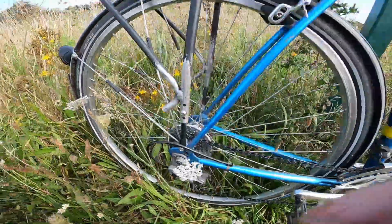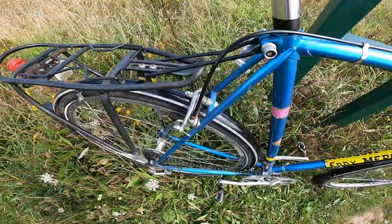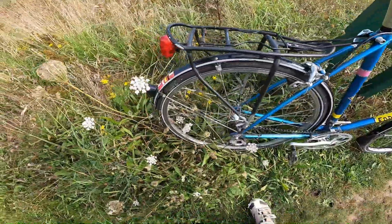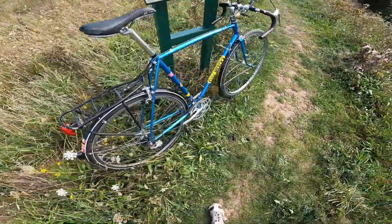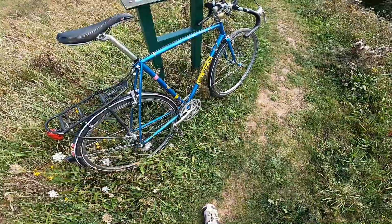Very nice bike. Roughly got to be around 50, I should think. Feels very small compared to the Wombat. Low down at the front and narrow.